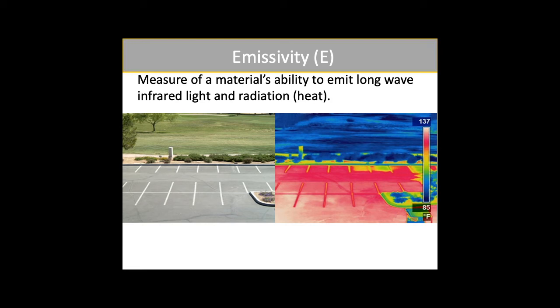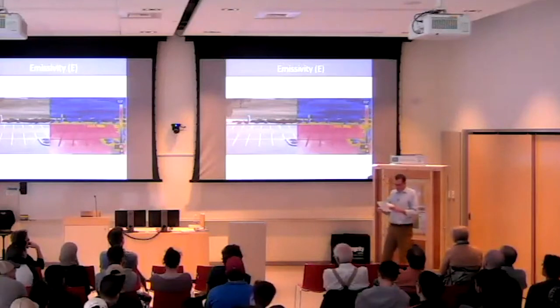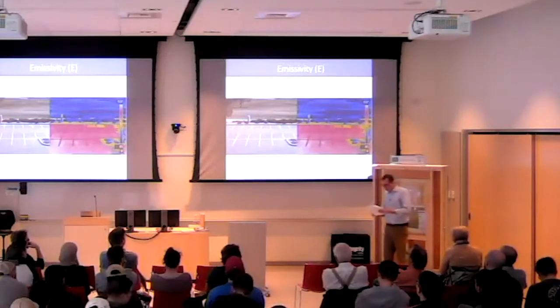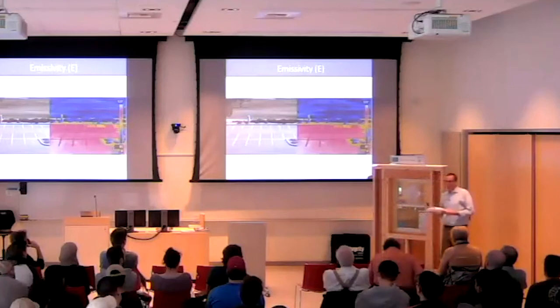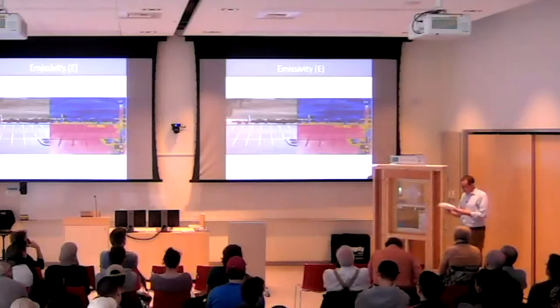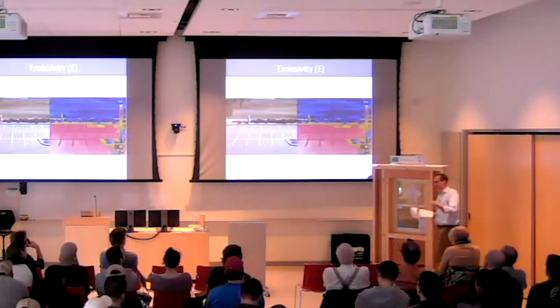It's hot, right? So emissivity of a material is the relative ability of its surface to emit energy by radiation. It basically goes from 0 to 1. In general, the duller and blacker the material is, like the parking lot, the closer its emissivity is to 1. The more reflective a material is, like a shiny object, the closer it is to 0.